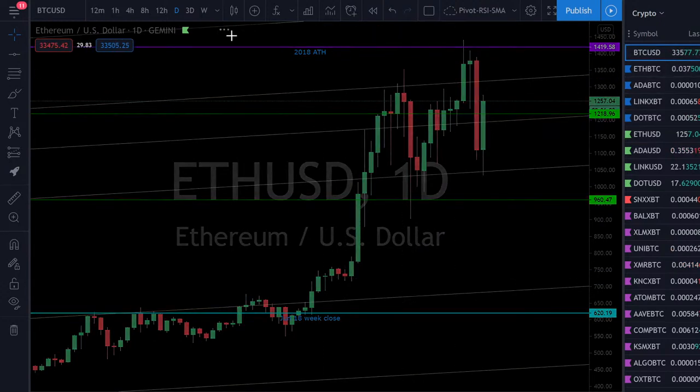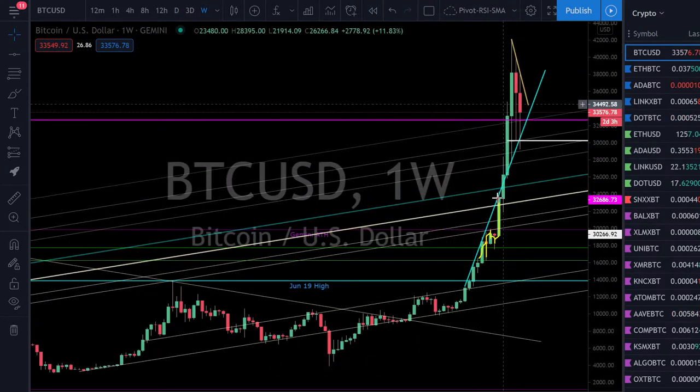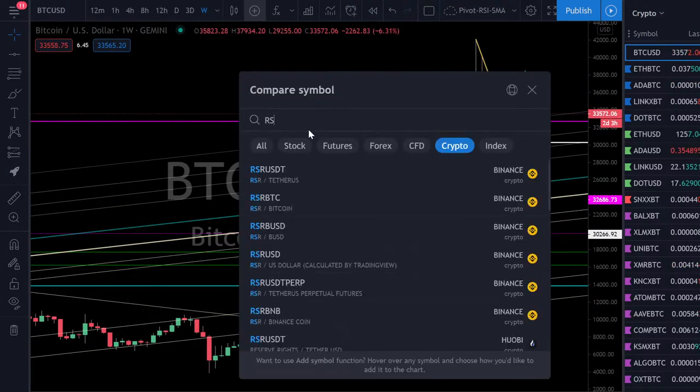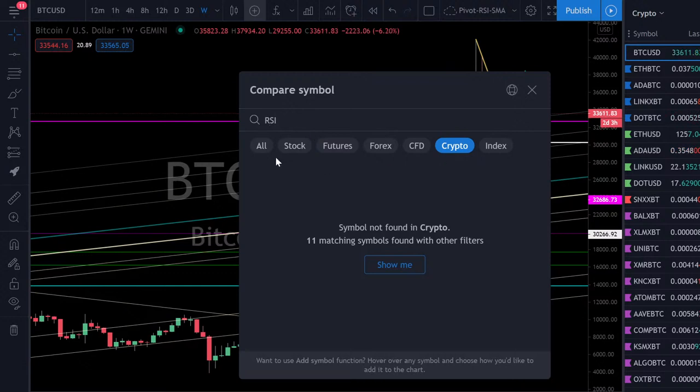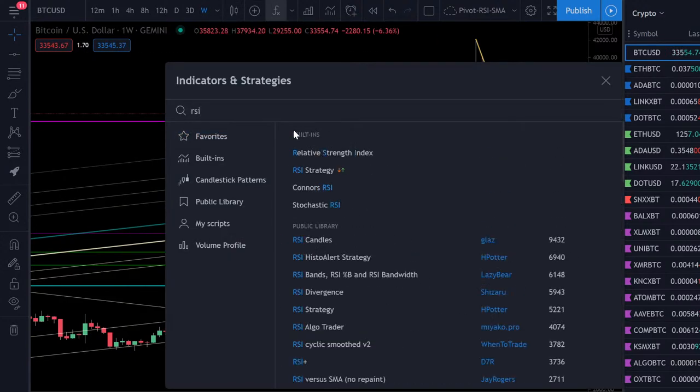Like, I don't need an RSI to tell me that Bitcoin's been really, really heated on the weekly. Speaking of, let's take a look at that. I also don't need an indicator to tell me that it's cooled off quite a bit and that it could start resuming here, but let's just take a look at that indicator real fast. Let's see what the weekly RSI got down to.